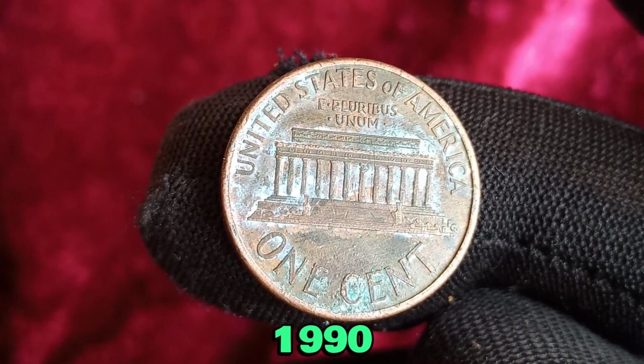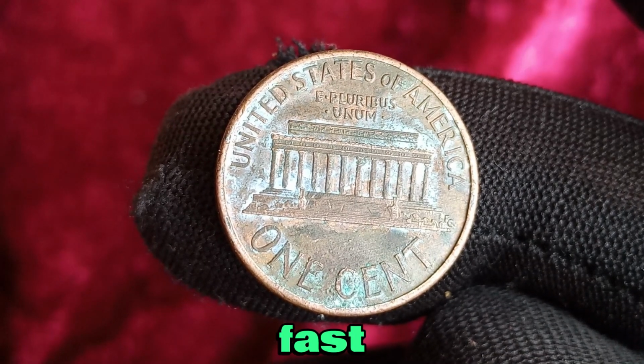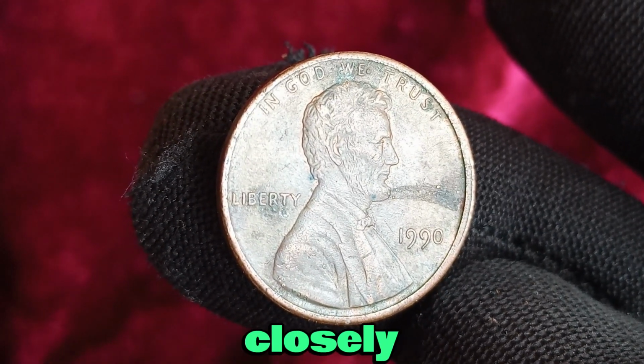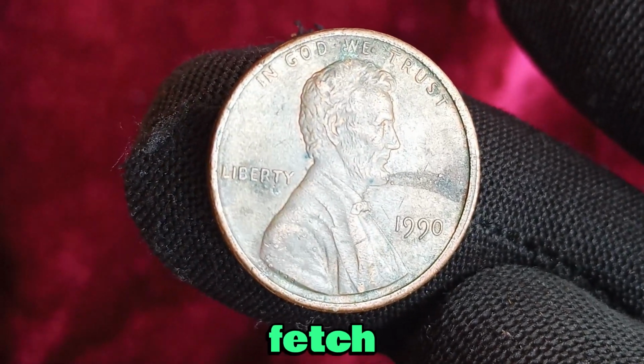Market value of 1990 Lincoln cents in 2025? And remember, coin values can change fast. Collectors and dealers follow demand, rarity, and condition closely. Coins certified by top services like PCGS and NGC often fetch a premium.